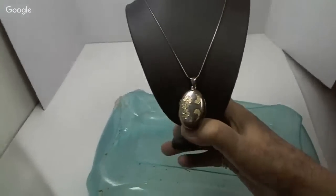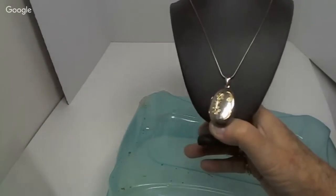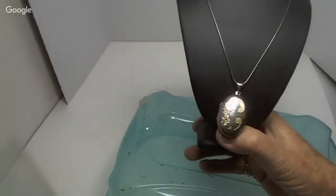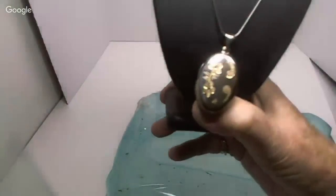How large did you say the locket was? 1.5 inches. It's 1.5 inches. It's a huge locket then. Yes. All right. Anybody else want to come in at 25? I am holding the high bid right now at 20. Who's going to give us 25?